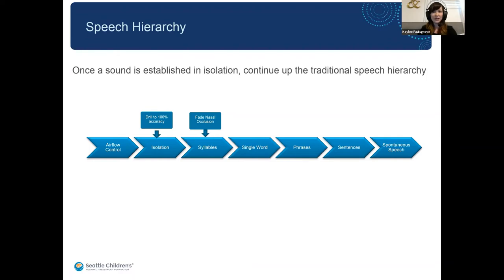I have a blurb in here about nasal occlusion. I know I mentioned it earlier. So if you are using nasal occlusion as a therapy tool, then I do try to fade it at about the syllable level, just because you can build reliance on it if you're using too much nasal occlusion. And so I try to fade it before single words, but if I find that when I'm transitioning to single words, they slip back into their old patterns, then I know that I'm not ready to fade nasal occlusion yet.